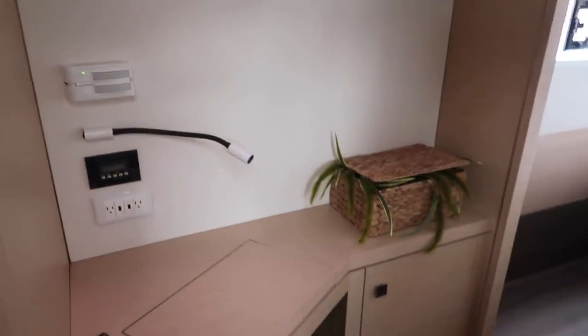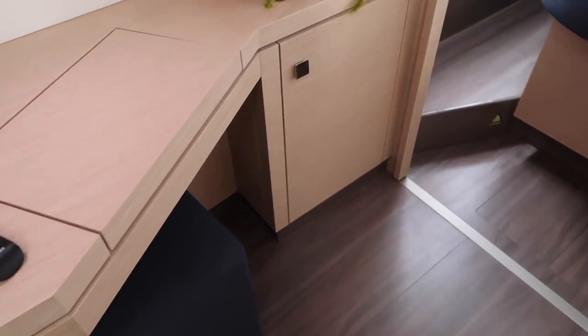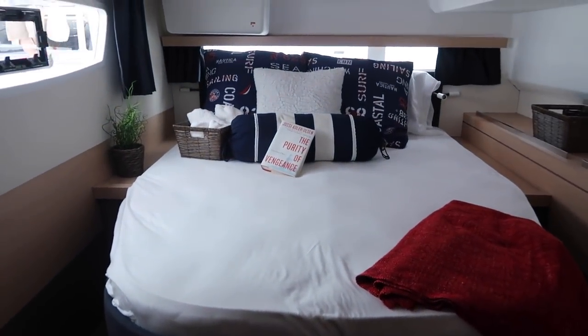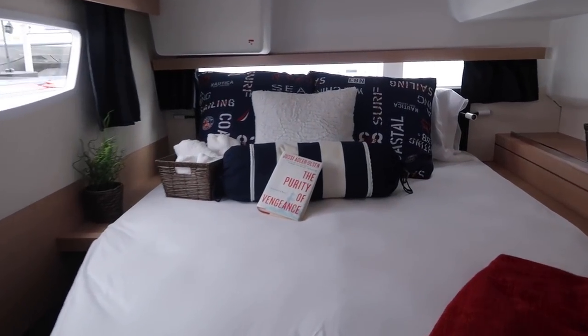Now to the owner's cabin we go. That was going to be a closet. Mm-hmm. This is the owner's version. It's got a sitting area, desk, dressing table. The bed is a good size again and accessible on both sides, the same as the aft berth on the other side.